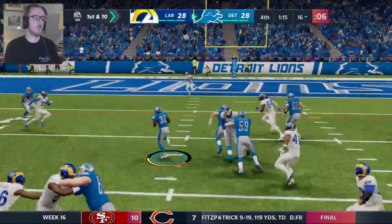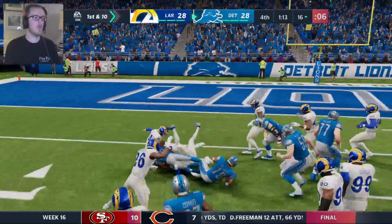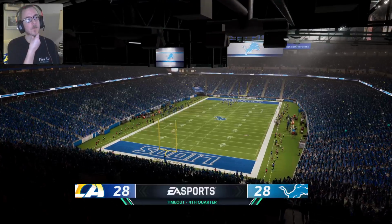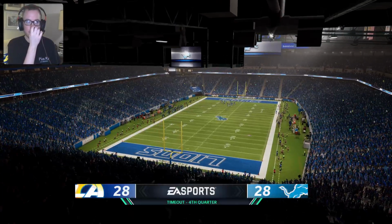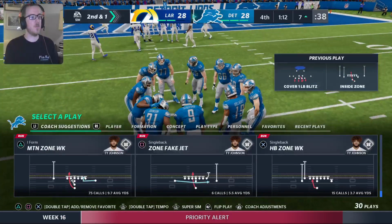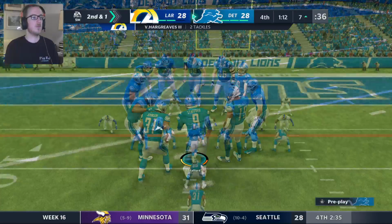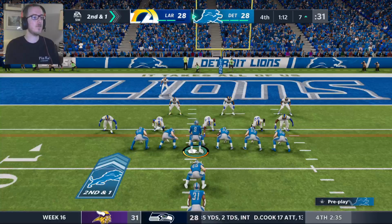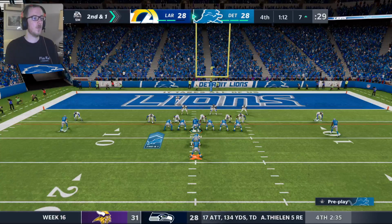They'll run on first down. Swift. And he's going to get a solid gain of 9. I actually don't want to score here. Second and right at a yard. The Rams going to go ahead and use the timeout. I'll get the first down, but I won't score. Because that'll still give them a chance. Hopefully I won't score.